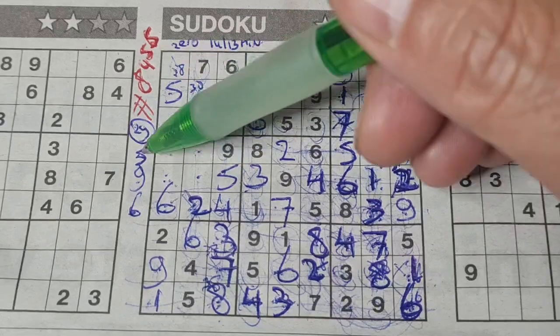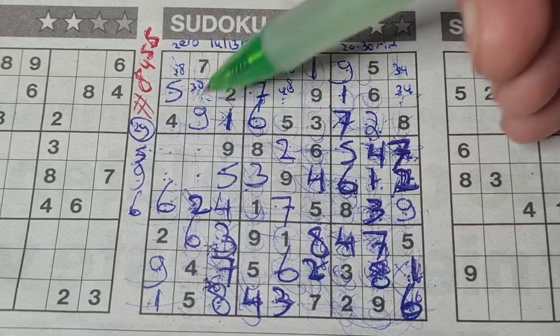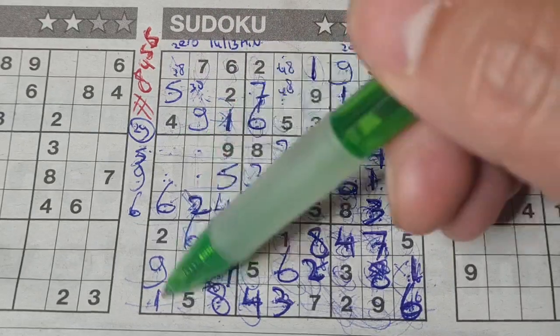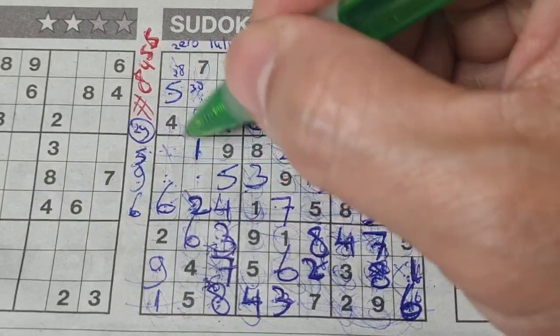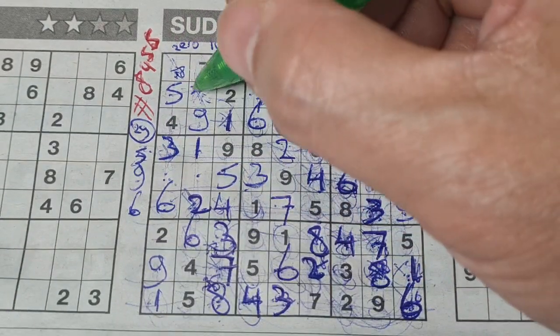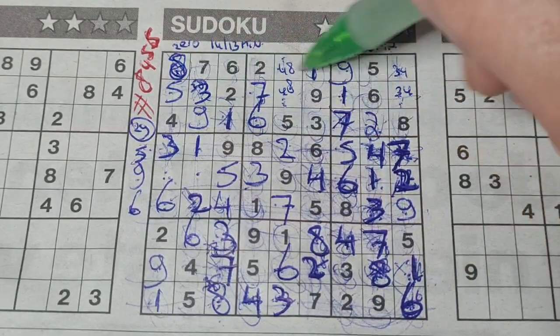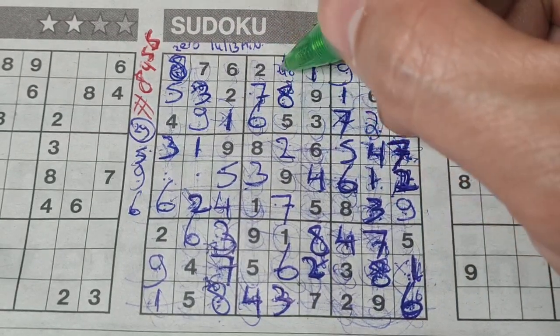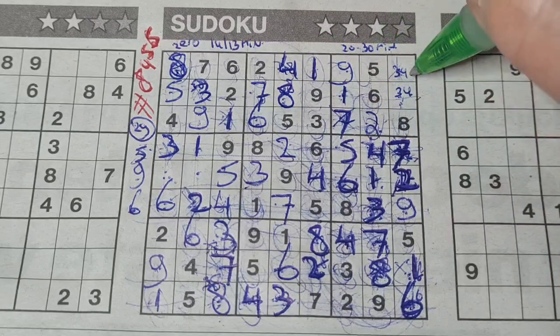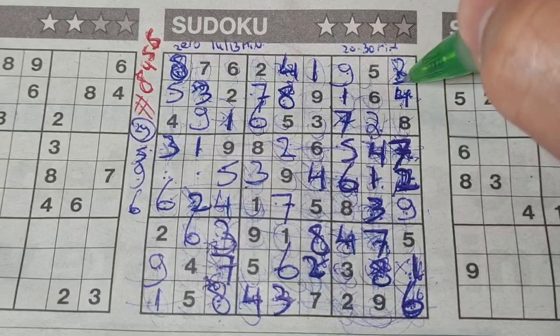Two numbers left in the first row, in this row. 1 is missing, the 2 and the 3 is missing. 1 and the 3. We have a 1 in this column, no 1 there. 1 should be here and a 3 goes there. 3 and 8, we have 3 in the first column, no 3 there. 3 should be here and 8 goes there. 4 and 8, we have an 8 in the first row, no 8 there. 8 should be here and a 4 goes there. Two numbers left, the 3 and a 4. We have a 4 in the first row, no 4 there. 4 should be here and a 3 goes in there.